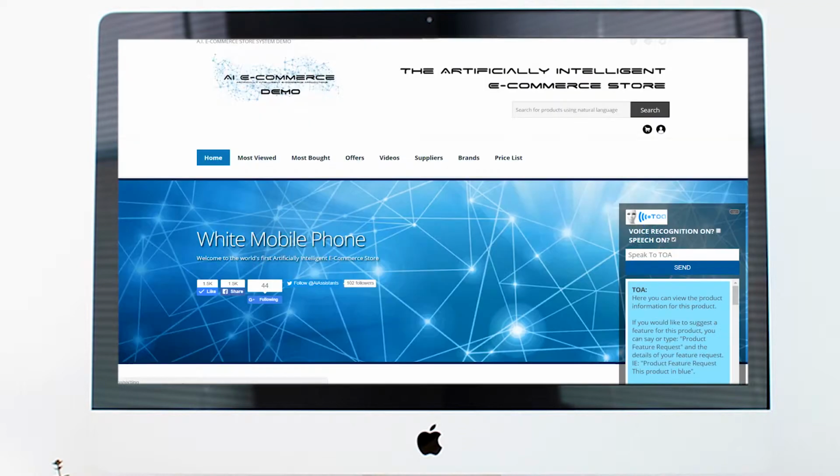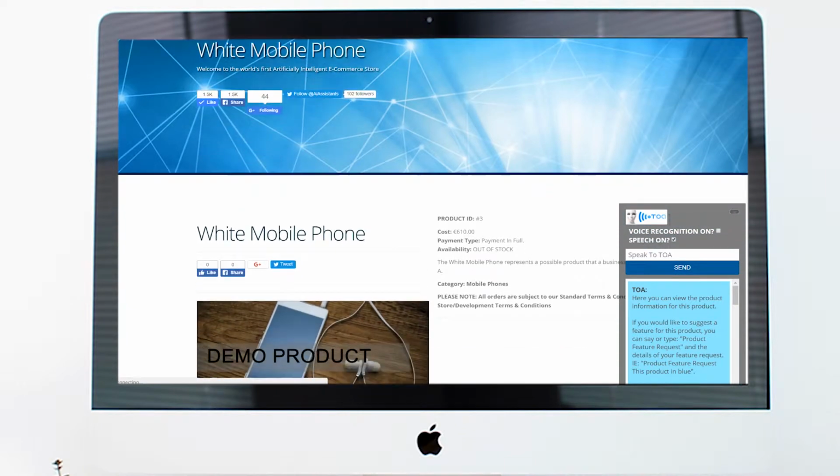Other support I can provide is navigating visitors to all of the areas of the store, meaning no more endless searching or frustration for new visitors.